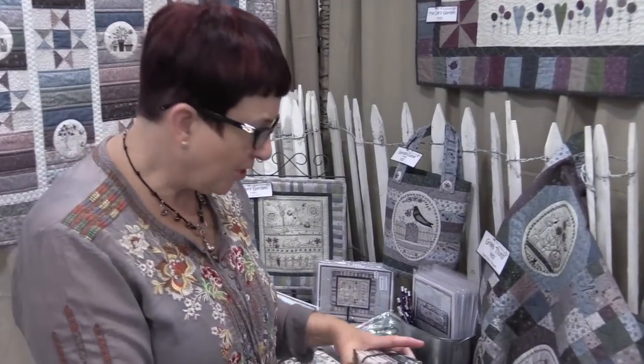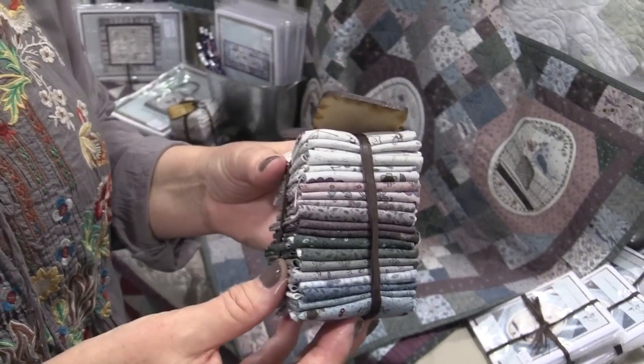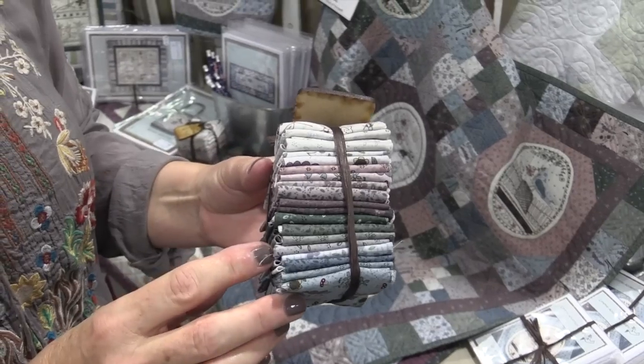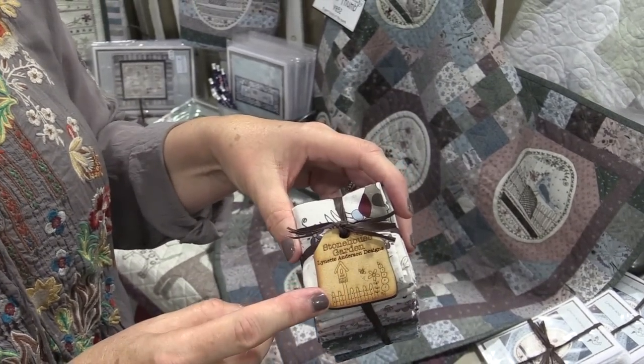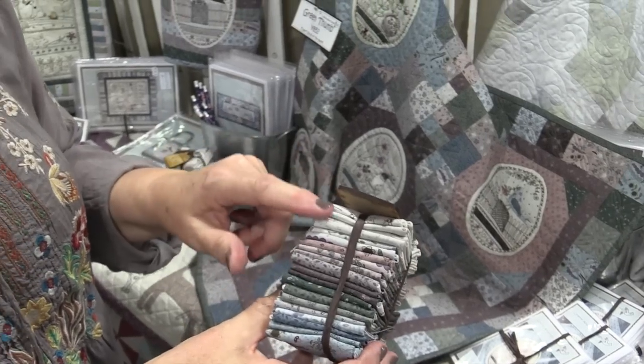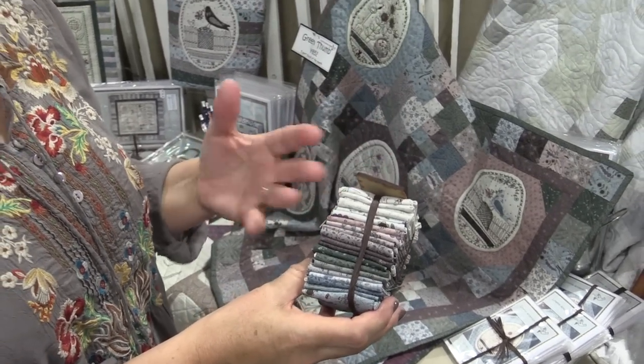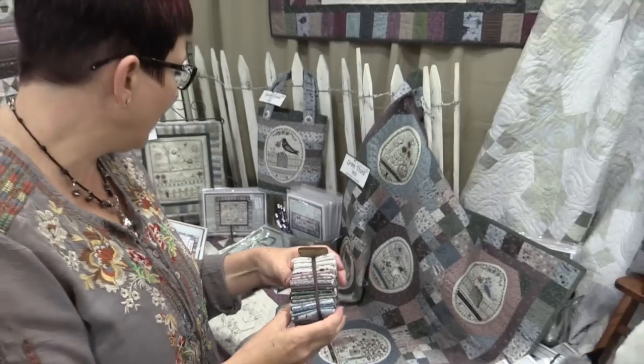I've just tied a little bundle of the fabrics here because, as you know, we all get advance yardage, but not very much of it. So I've made these little bundles which are really cute, and we always do the little tags on the top, which are really sweet. And that just shows you how nicely graded the colours are, and that's something that I find really important in my fabrics, that they're going to all work together and blend nicely.